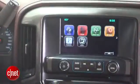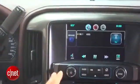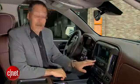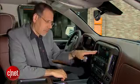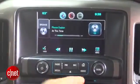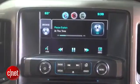Now for the audio system. You've got radio, which is AM, FM, HD radio, satellite radio, all at this trim level. Now under the media button, you've got Bluetooth streaming with pretty good tag presentation. There's a lot of room there for the meta information. I've got my optical disc here. That's becoming kind of a scarcity in cars these days.